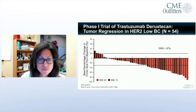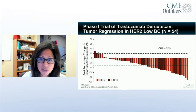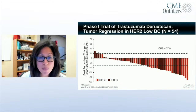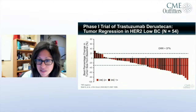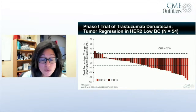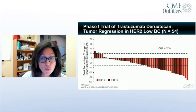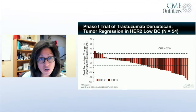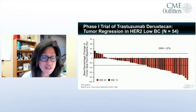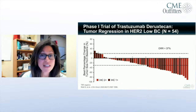One of the other things we know, and it's related to the superior pharmaceutical properties of TDXD, the fact that it has this bystander effect and a very potent payload, is we've seen activity in HER2 low breast cancer. By that, I mean HER2 1+ and HER2 2+ FISH negative breast cancer, what we traditionally call HER2 negative breast cancer, for which our currently available HER2 targeted therapies, like trastuzumab, are inactive.